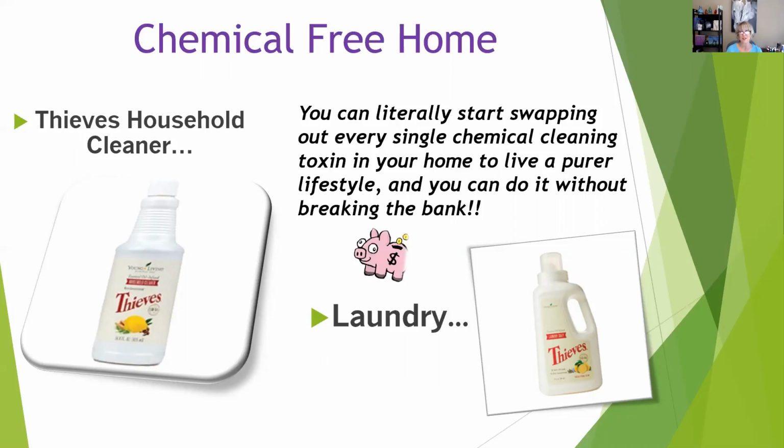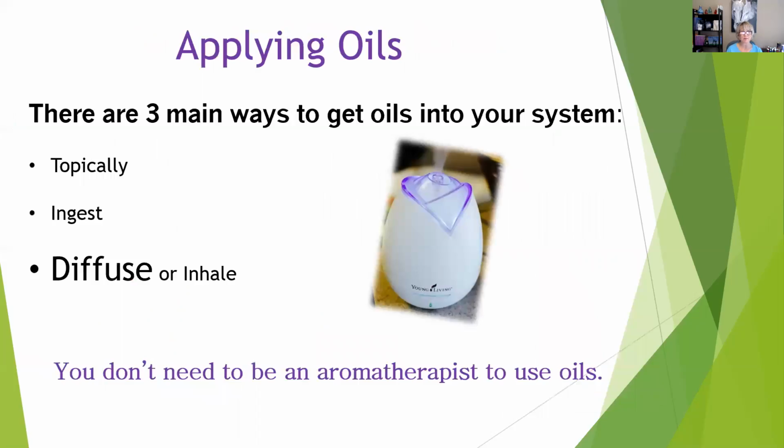I know I've saved a ton of money when I got rid of all those cleaning products under my sink and replaced it with one product called Thieves Household Cleaner. It literally cleans everything. We're talking tile floors, wood floors, bathrooms, windows, mirrors, stainless steel, anything, even cleaning dirty ovens. So this is one product that saved me tons of money because it replaced many, many, many products.